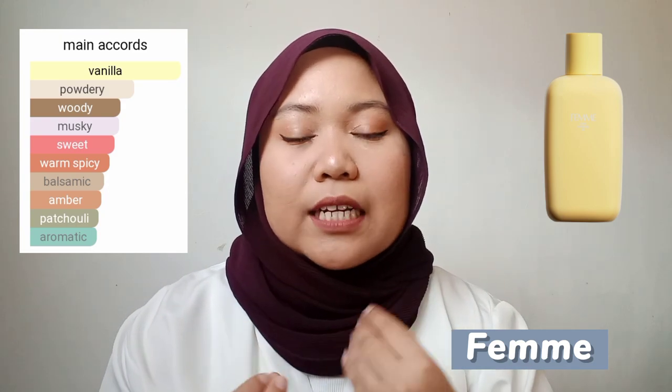What this perfume actually smells like is a soft and sweet vanilla, with a little bit of patchouli, and a lot of muskiness. When you spray, you get a blast of vanilla and patchouli in the beginning, and then it has a very powdery dry down. It smells soft and sweet, with a little bit of woodiness, and then it's powdery. That's why I'm not a fan of this perfume, because it has a very powdery dry down to the point that it smells like baby powder.